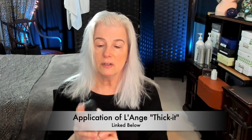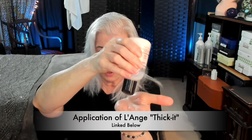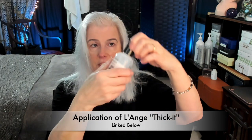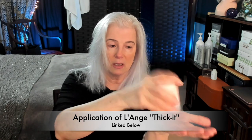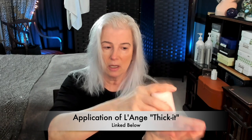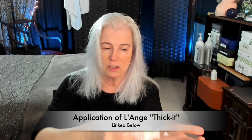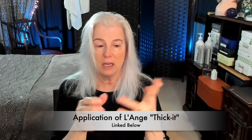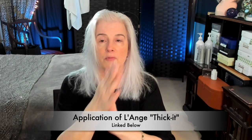So they have a little top here that you can ostensibly squirt it out. It never comes out because it's so thick. So what I normally do is I just take off the top, and then I just tap it against my palm, and I'm looking for about, not too much. Maybe about that much, maybe about a dime's worth. Again, my hair is not thick. Taking off my wedding ring, and then rub it into your hands.